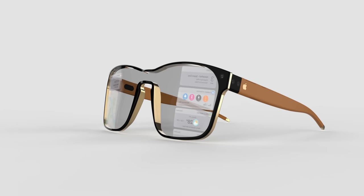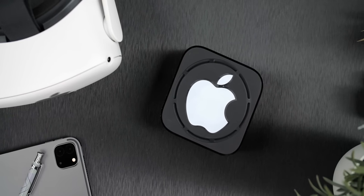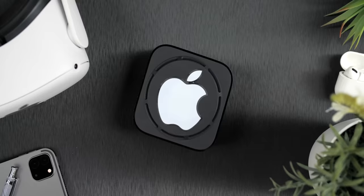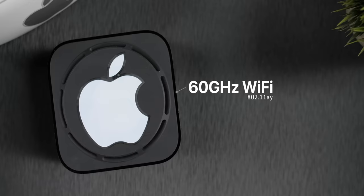Back in that 2018 CNET report, it was stated that this VR headset, which again is not the Apple glasses, as that would be further down the line, this VR headset was said to have a box that it would connect to wirelessly, which would then process all the data and send it back to the headset via 60 GHz Wi-Fi, also known as Wi-Fi 802.11ay, which was supposed to be released in 2019. Now, in 2019, we got 802.11ax instead, which is a lower frequency standard that can easily penetrate walls.